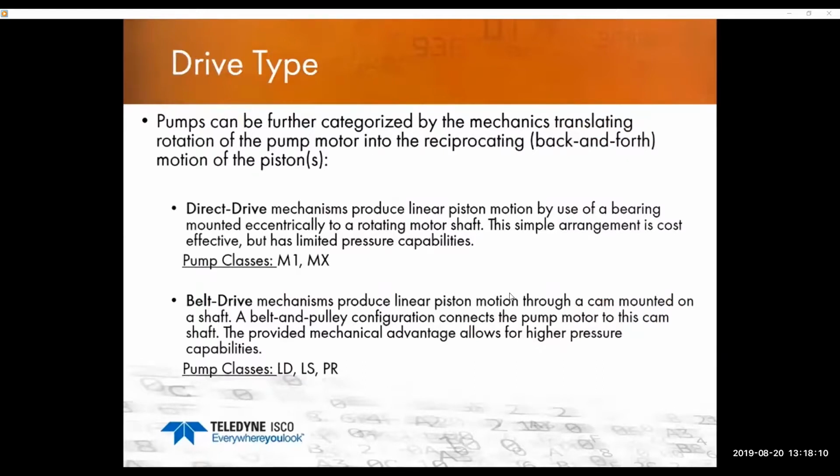A couple other things to consider here are the variations in the type of motor that moves the piston back and forth. In our group of product offerings, we have two types. We have a direct drive. It's just a linear motion, a rotating motor shaft. Similar range, cost-effective, but it cannot do a lot of the higher pressure capabilities when you get into the 5,000, 6,000, and 10,000 PSI or even more from this type of pump. So this would go well with your more general purpose type pumps.